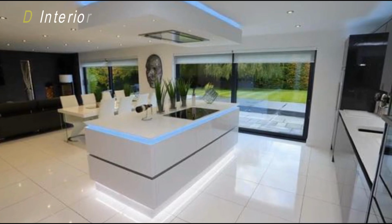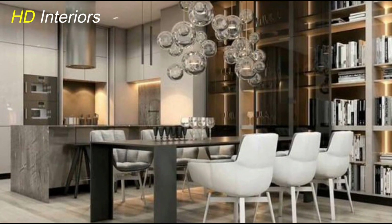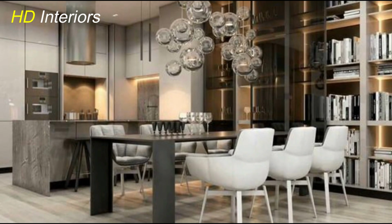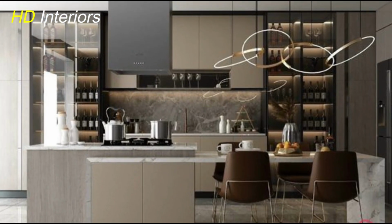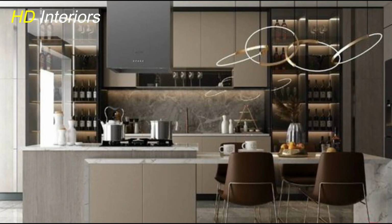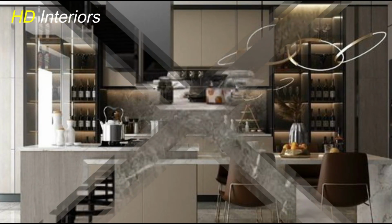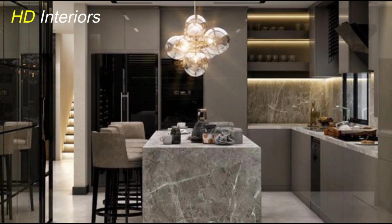Opt for contemporary styles with metal or wooden finishes that blend with your cabinetry and countertops. These stools should be functional yet stylish, enhancing both comfort and the modern aesthetic of your space. Choosing the right furniture will complete your contemporary kitchen, ensuring it's both practical and visually stunning.